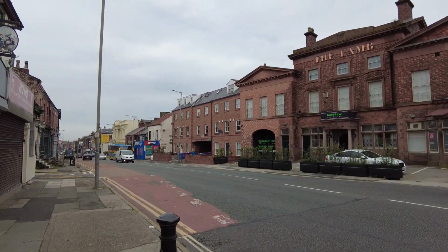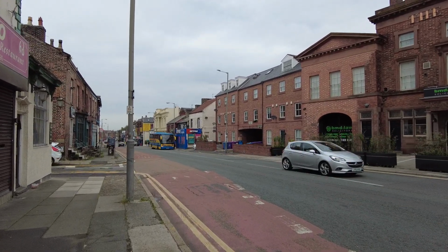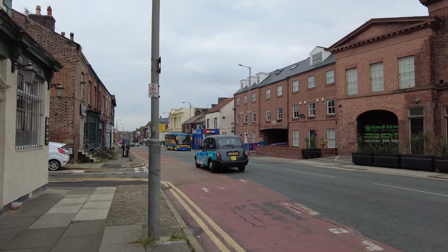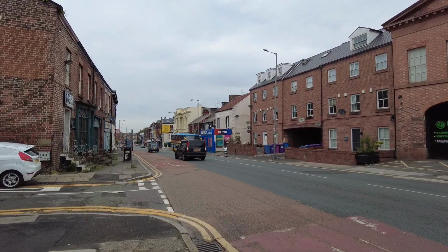Now on the left hand side here, this grey building in front of us is the only remaining Georgian Bowfronted shop in Liverpool, and I think it's currently still in use. I think it's a joiner.